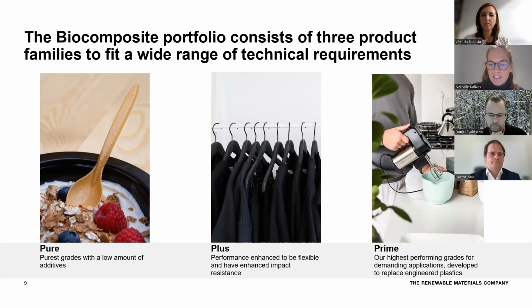The Plus family has enhanced flexibility. So for this case, there's a hanger, but it could also be toys. It could also be furniture, for example. And within our Prime category or family, this is our latest development with the intention to replace engineered plastics, such as electrical appliances or sports and safety gear and so forth.